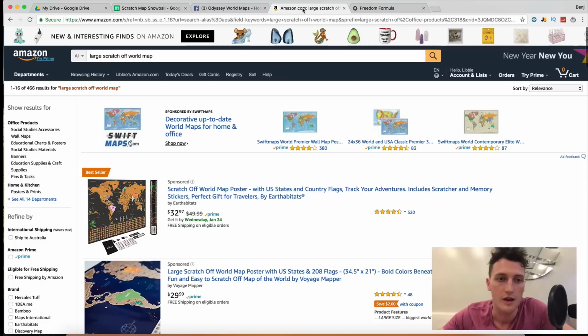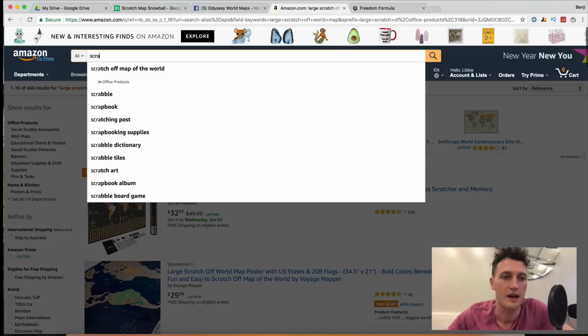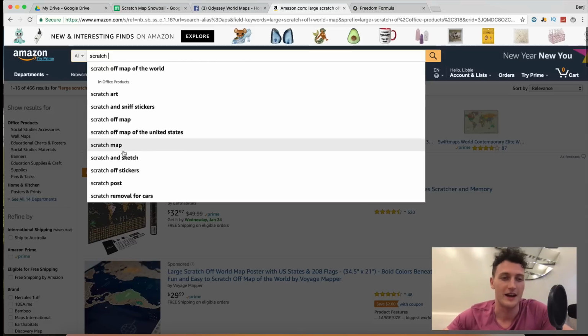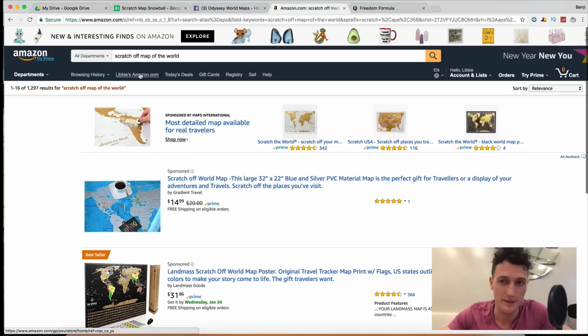Number one, for the main keyword, and we know it's the main keyword once again, large scratch off map of the world, because you can see it's coming above all the other keywords, so it's searched more. Scratch map's not even there. So if I type in scratch, you can see scratch off map of the world is number 1, scratch off maps number 2, scratch off map of the United States, then scratch map. That's the order that they get searched in. So scratch off map of the world is the number 1 most searched keyword for this product. So we're just going to type that in here.